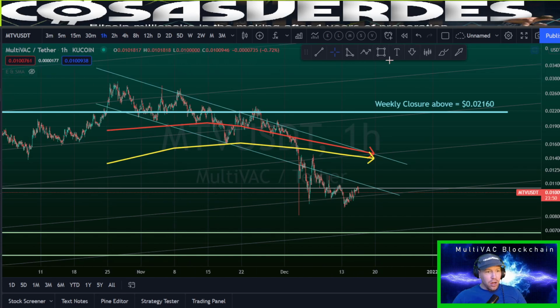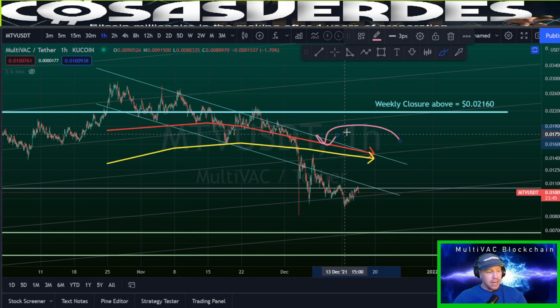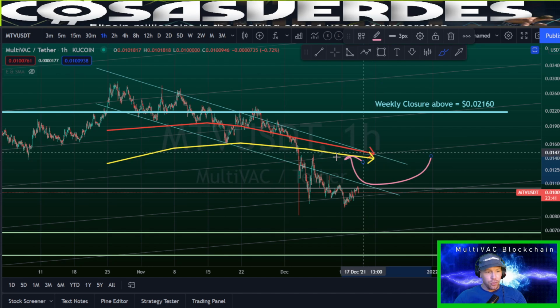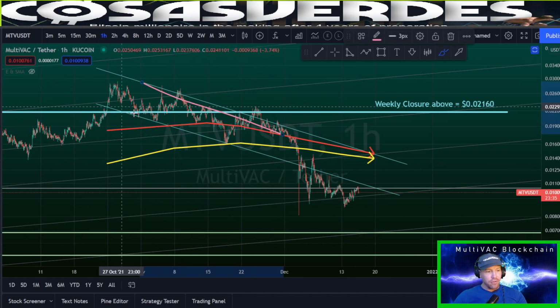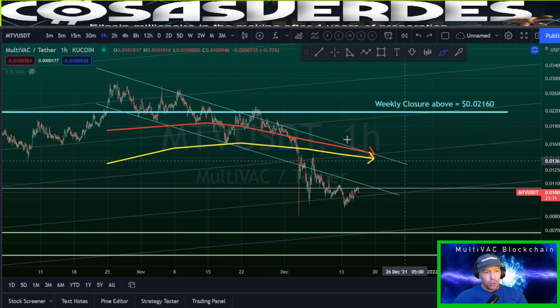We are on Multivac on the 1-hour chart. I have drawn in this red line, which is the weekly 10 exponential moving average. The yellow line is the weekly 21 exponential moving average. Those 2 EMAs are often very difficult to get over. And you can see that I have drawn in a trading channel with these blue descending lines.